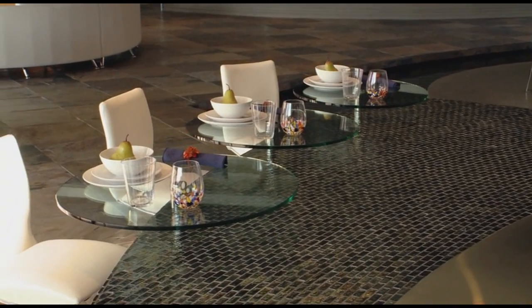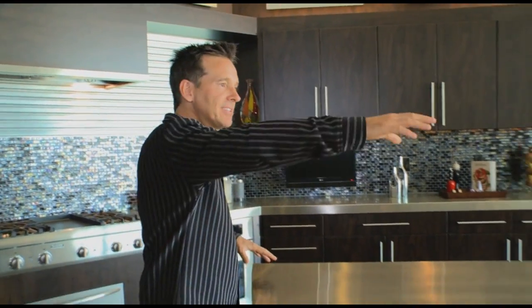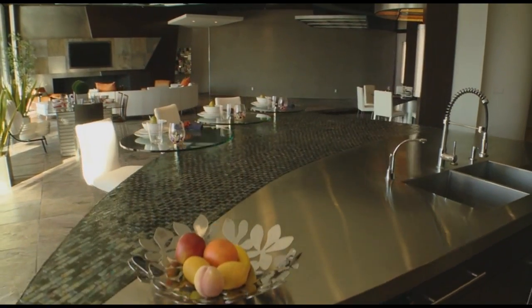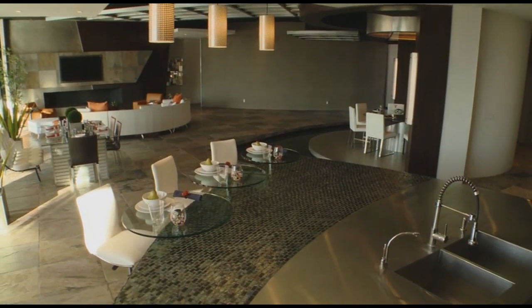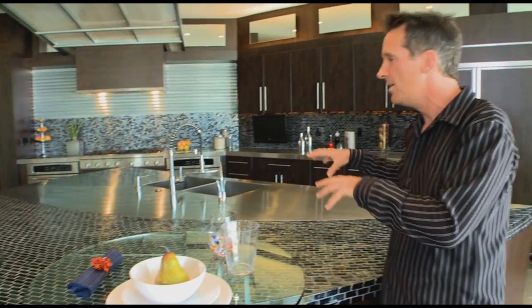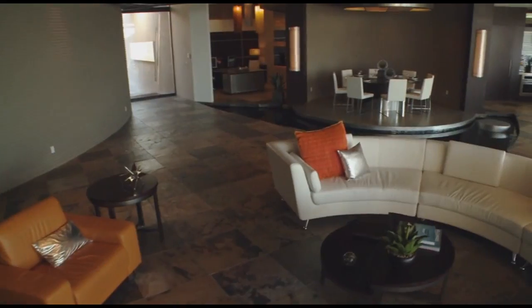It's a curved linear shape, meaning that this area of the island is curved, the back section is curved, and this part is straight. But this island is so large that it had to be framed conventionally as if you were to frame a house. So it's all structurally engineered to be totally strong to support several people walking on it or dancing on it or whatever you want to call it.